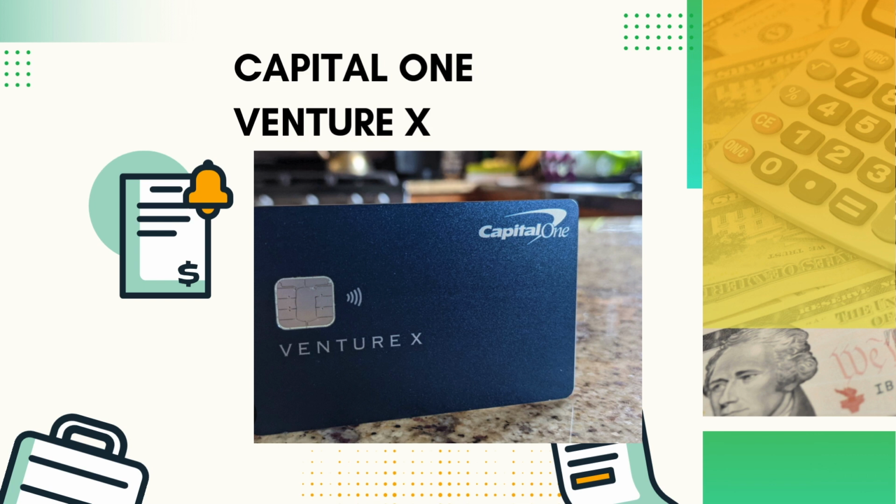You get 10 miles per dollar on hotels and rental cars booked through Capital One Travel. That's double the Venture Rewards card. And then a very nice 5 miles per dollar on flights booked through their portal as well. And you still get 2 miles per dollar on all your everyday spending. Wow, so you're really earning a lot more miles with this card, but I'm guessing that comes with a higher annual fee. You got it. The Venture X has a $395 annual fee, so it's a bigger upfront cost, but you're getting a lot more in return, especially if you travel enough to make the most of those benefits. It's all about finding the right fit for your travel style and spending habits.